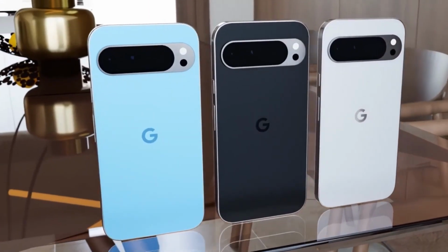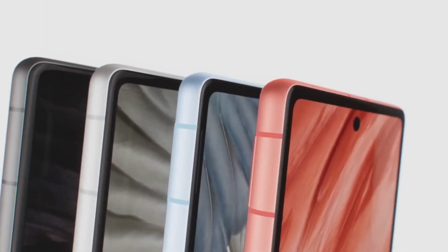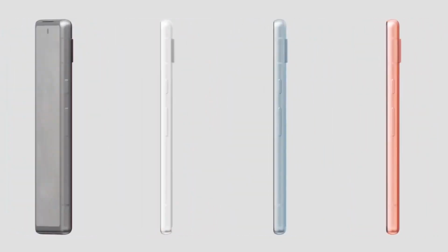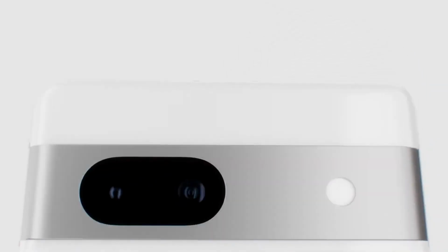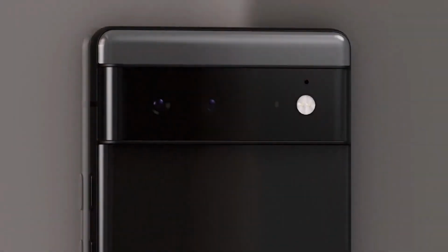Google is replacing the outdated Sony IMX386 ultra-wide sensor with the brand new Sony IMX858. The old sensor was pretty small and limited, but the new IMX858 is larger and more advanced. This should significantly improve performance in low light conditions and overall versatility. The primary sensor and the front-facing camera on the Pixel 9 will stay the same.